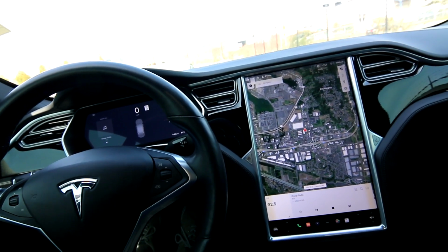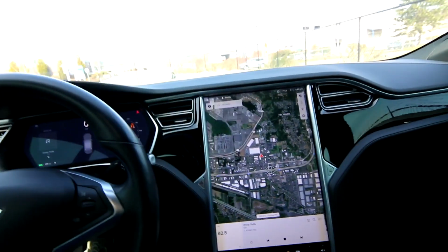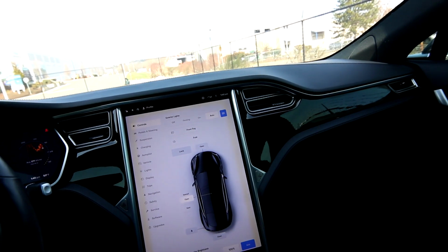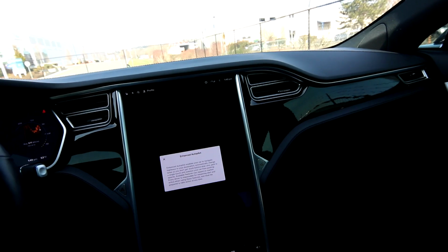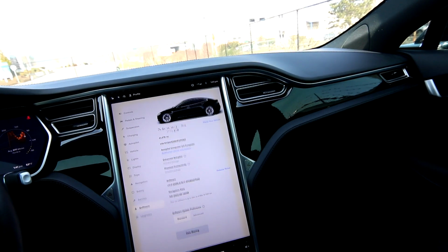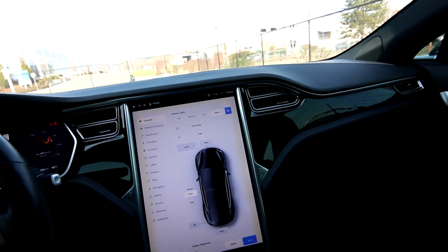The autopilot is traffic aware cruise control, which will allow you to brake and accelerate in your own lane, and it will steer in your own lane. Enhanced autopilot takes it a step further. So let's pull up the software screen right here. Enhanced autopilot enables your car to navigate highways to your destination, automatically change lanes so you don't get stuck behind slow cars, park in a single touch, and summon your car from parking spaces. Available features vary by market, but the US market usually has the latest in features for Tesla since they're a US based company.